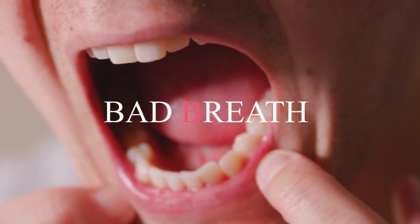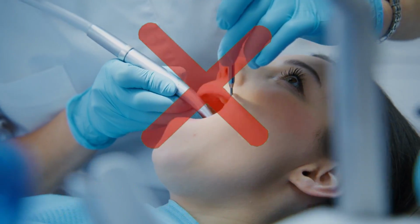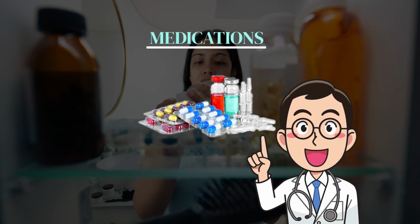Halitosis, commonly known as bad breath, can be quite embarrassing and uncomfortable sometimes. It can happen due to many reasons, such as neglecting oral hygiene, smoking or chewing tobacco, certain respiratory infections, certain gut infections like GERD, and sometimes even certain medications.